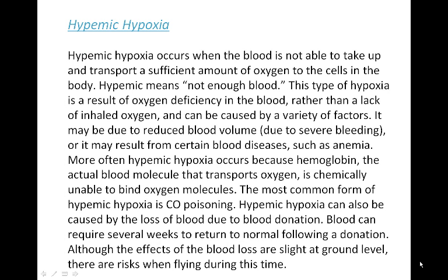Hypemic hypoxia occurs when the blood is not able to take up and transport a sufficient amount of oxygen to the cells in the body. Hypemic means not enough blood. This type of hypoxia is as a result of oxygen deficiency in the blood, rather than a lack of inhaled oxygen, and can be caused by a variety of factors.